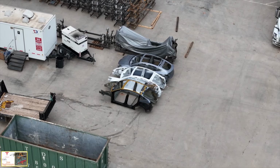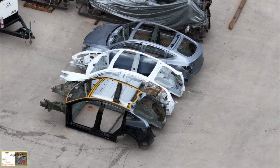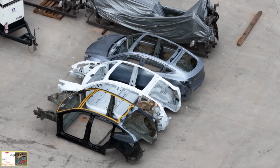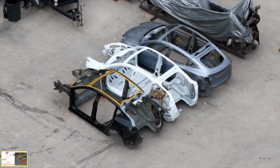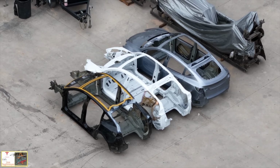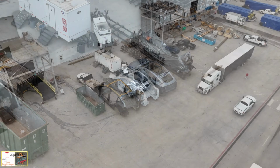Some new drone shots over the Giga Texas factory show what appears to be a Model Y body in what many are speculating to be a new Quicksilver paint color similar to what we've got over in Europe. Or maybe this is Stealth Gray, maybe it's Quicksilver. It's some kind of new gray, though it's hard to tell exactly which one it is.